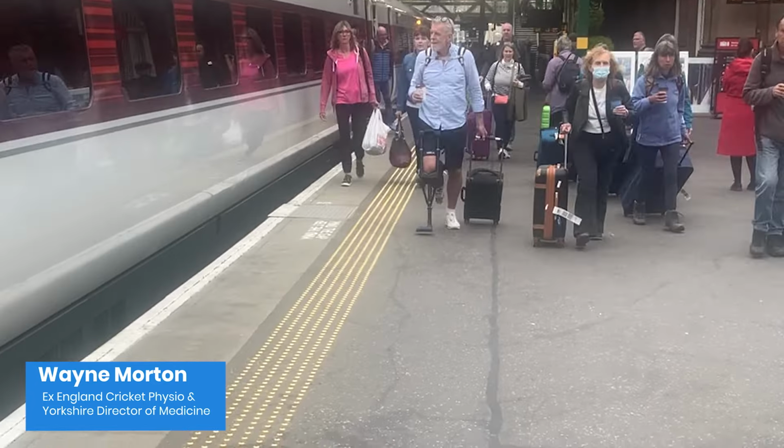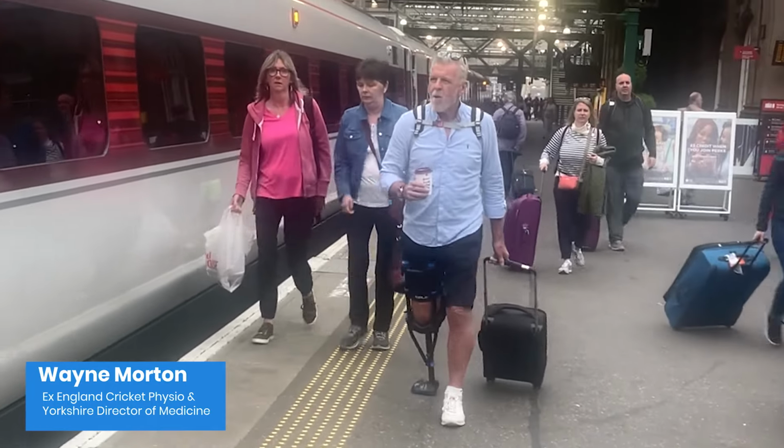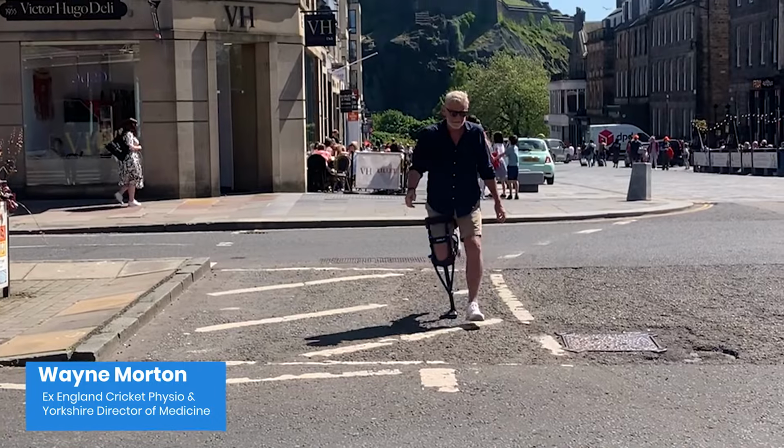4 weeks ago I snapped my Achilles. Anybody who's done that knows what a nightmare injury that is and the immobility that brings on. And after 3 days non-weight bearing on elbow crutches, which we know are partial weight bearing crutches, and having no hands and complete immobility and unable to get about, by the time I got anywhere with a cup of tea it was empty, it was proving impossible.